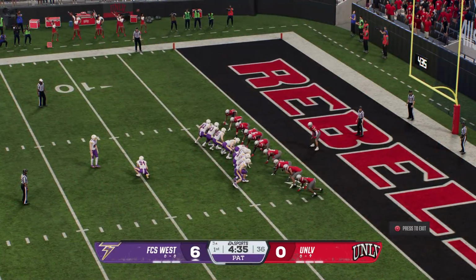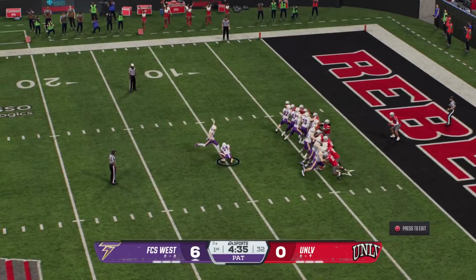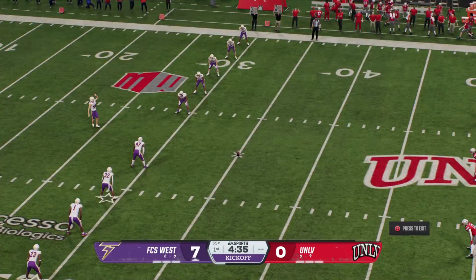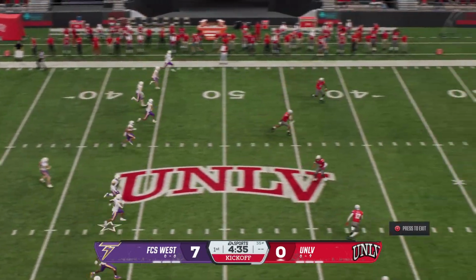Getting set for the extra point after putting the scoreboard to work for the first time. And he's got the extra point, and it's 7-0 to start this one. They put it in the end zone with a 12-play scoring drive, and they finished it off with the score from the 4.